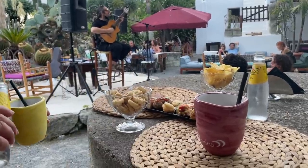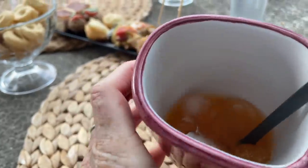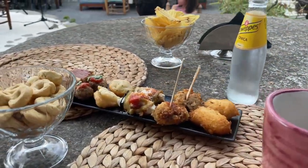Nicki Positano! Che sorpresa! Surprise! This is a cactus cocktail, an alcoholic version.